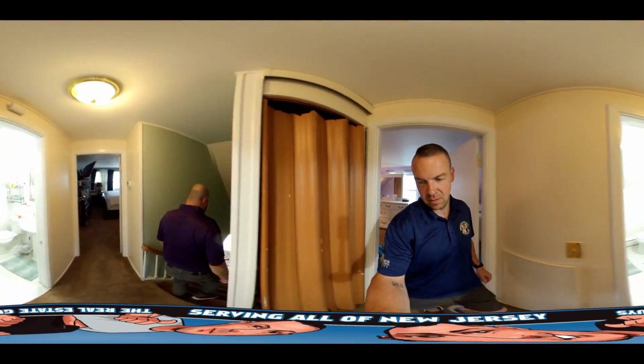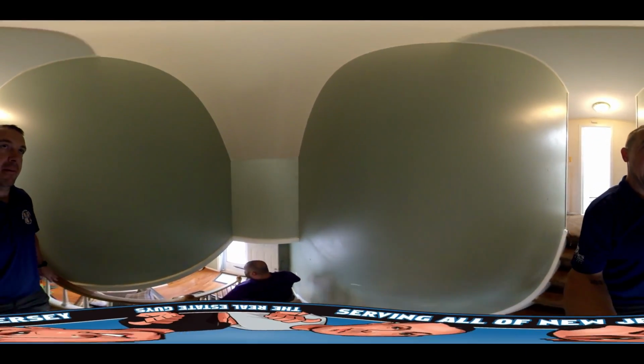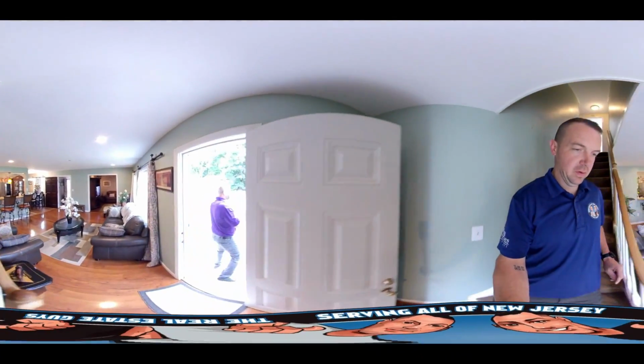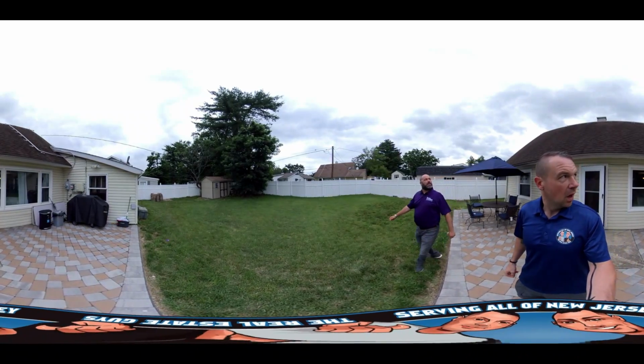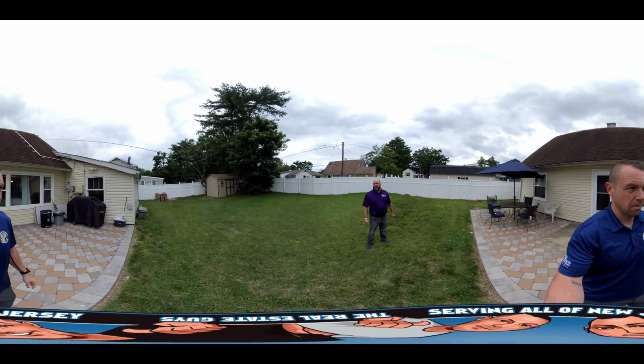The backyard? Yep. We'll go downstairs and outside to the backyard. Nice new paver patio, new roof. This home also has solar panels, which are leased.